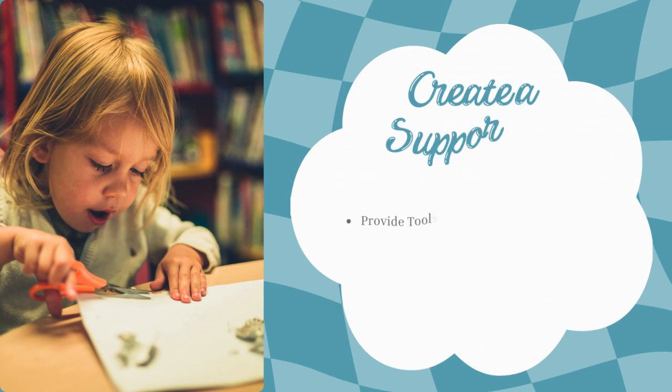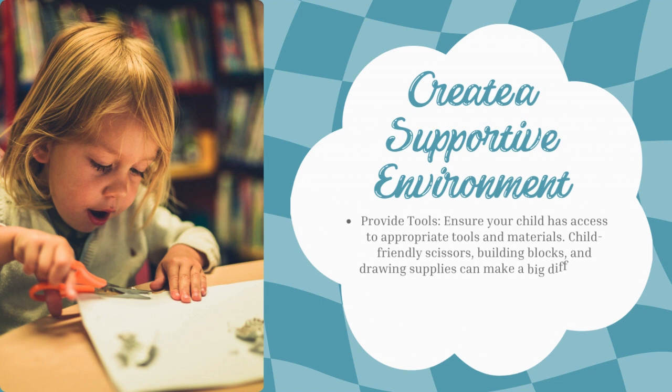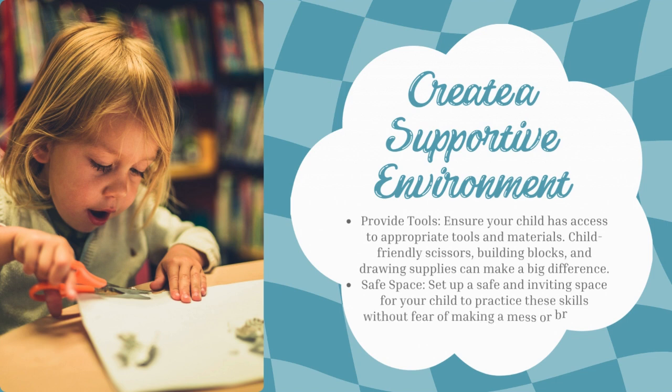Create a supportive environment. Provide tools. Ensure your child has access to appropriate tools and materials. Child-friendly scissors, building blocks, and drawing supplies can make a big difference. Safe space. Set up a safe and inviting space for your child to practice these skills without fear of making a mess or breaking something.